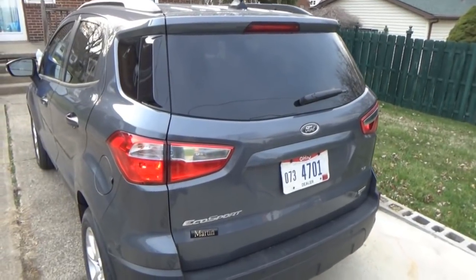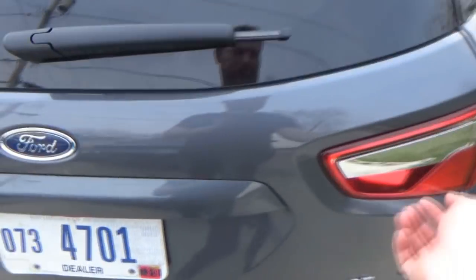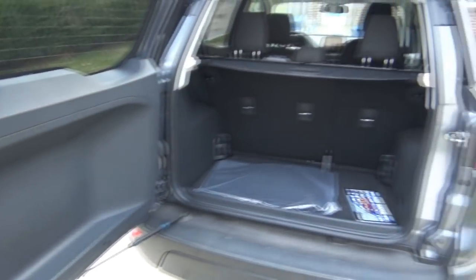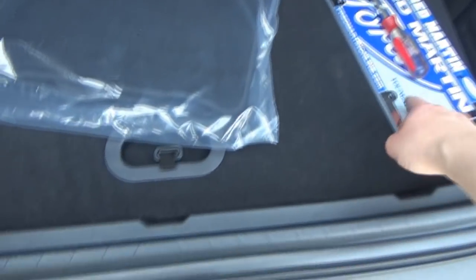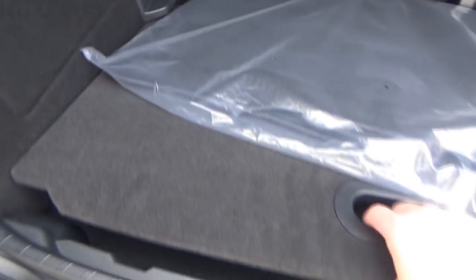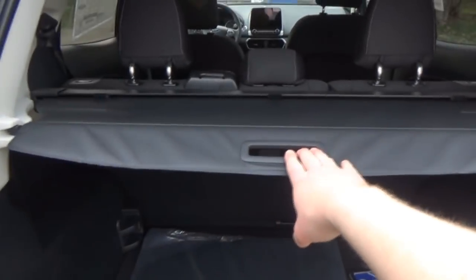Now, one of the cooler things about the back of the EcoSport is that it does not have a lift gate. It has, make sure that wasp didn't go into there. It has a swing gate. You don't see too many cars anymore that have these swing gates. So this is like the first one that I've seen in a while that offers it to you. There's the mats and such. This is actually a shelf here, and it slides into these little slots so you can elevate the floor a little bit. I'm not going to do it now because, one-handed, it's kind of difficult from this angle. It's got a little tiny cargo cover.